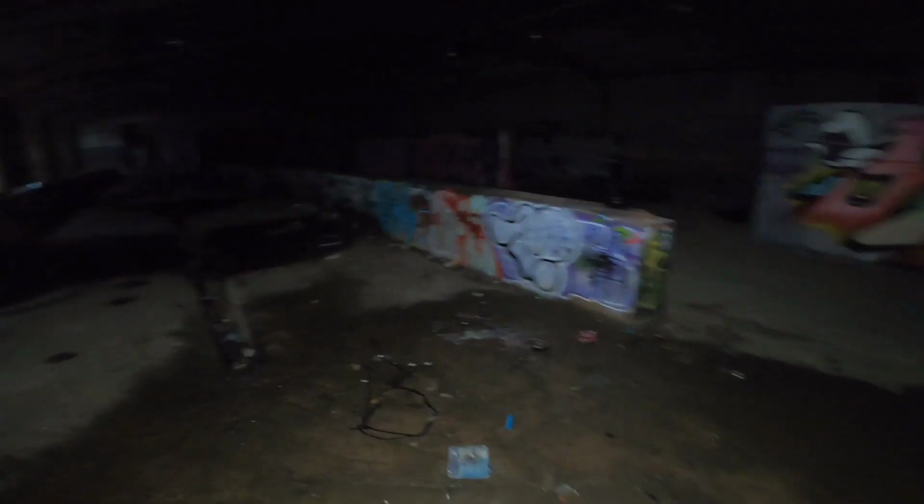I forgot we've got a sensor in here as well. This room feels much creepier for some reason. I don't know if it's because it's colder.